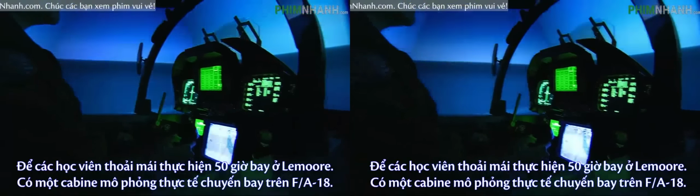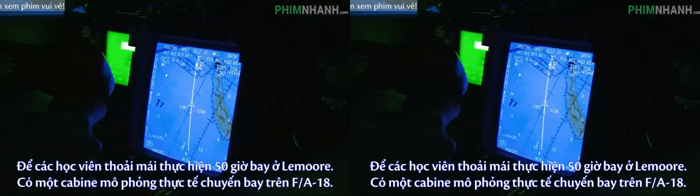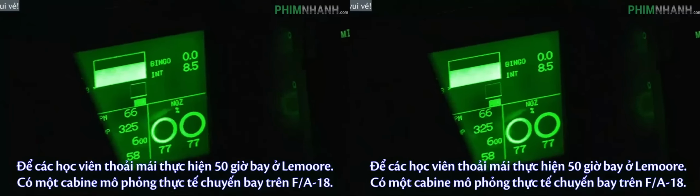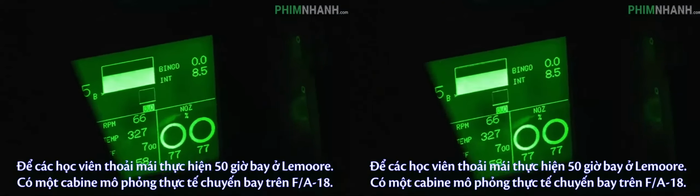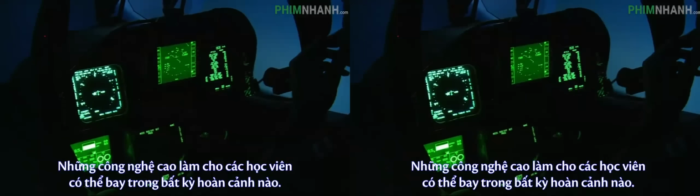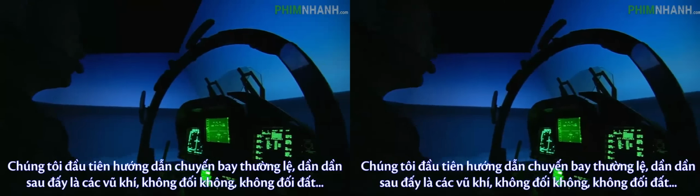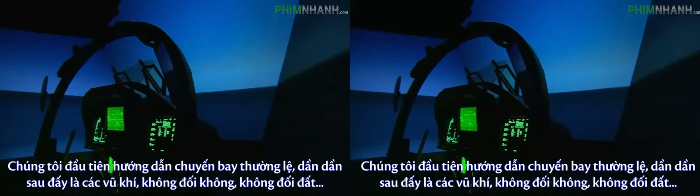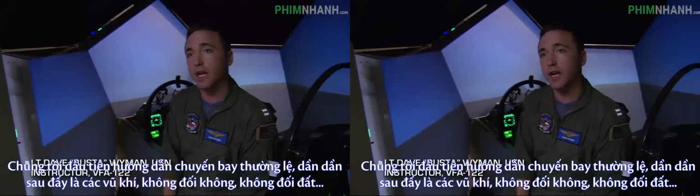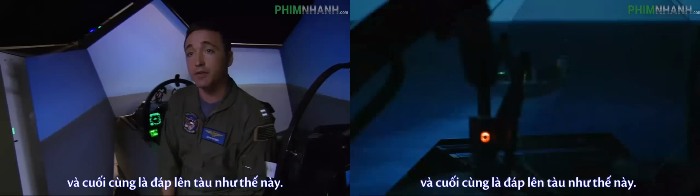To get this comfortable with their planes, future FA-18 pilots spend over 50 hours in a flight simulator at NAS Lemoore. It recreates almost exactly the cockpit and flight characteristics of the FA-18. This state-of-the-art equipment enables air crews to virtually fly every scenario. We'll initially start our training here with just basic flight procedures, and as the training progresses, we'll learn different weapon systems, how to fight the airplane air-to-air, and how to use it air-to-ground. And eventually, we'll end up flying at the boat with this.